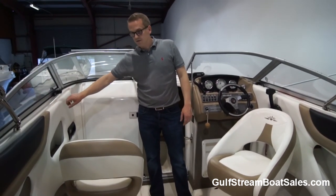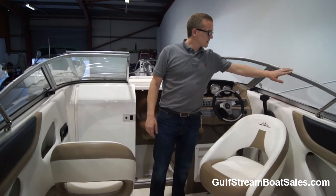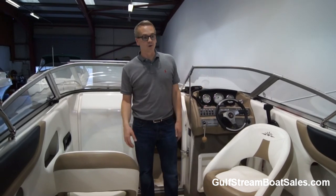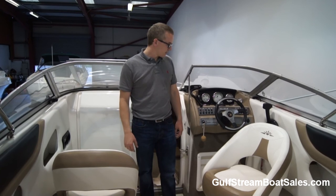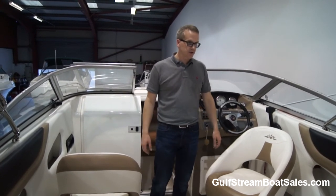All the side panels, the fully upholstered side panels throughout the boat, the windscreen surround still has a nice metal flake finish to it. There's no corrosion anywhere at all through the boat, which again is another great feature of a freshwater boat. And everything else is operational, working as it should, and in really nice shape.